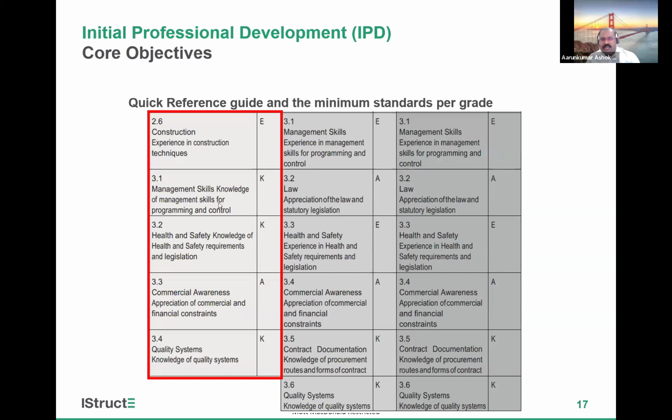And management skills. If you are the drafter, you know what the project document and project management are. If you are in BIM, you can submit the BEP, TIDP, MIDP; those things come under the management skills. And how you are delivering the projects, these come under the management skills.